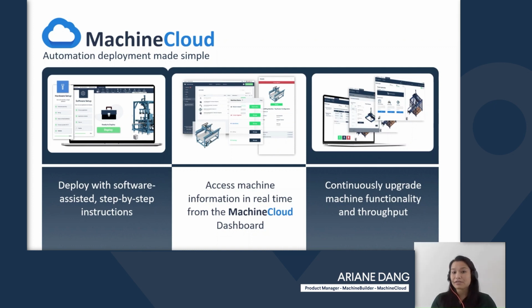You can have access to your machine information in real time through our MachineCloud dashboard, and you can continuously upgrade your machine functionality and throughput by simply redeploying new applications through the same easy and quick flow that we saw today. It has never been easier to deploy from the cloud to the factory floor. We've simply made automation deployment quick and easy.